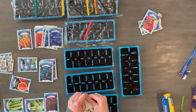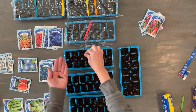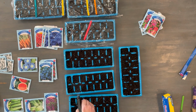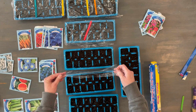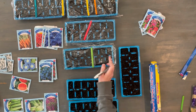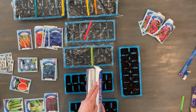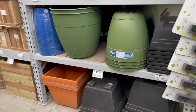And if you saw my video a couple of weeks ago, I planted some herbs and vegetables and flowers into these ice cube trays because it was still snowing here and it was way too cold to plant anything outside. And they have now sprouted and are growing nicely, so it's time for me to transplant them. So I wanted to look at some of the planter boxes to get some ideas.